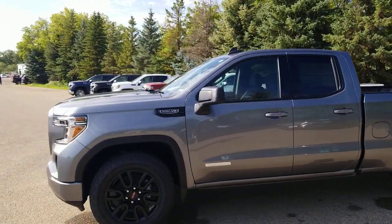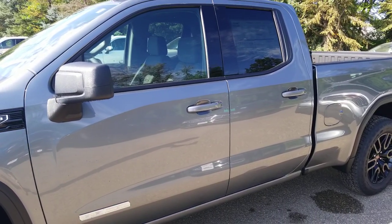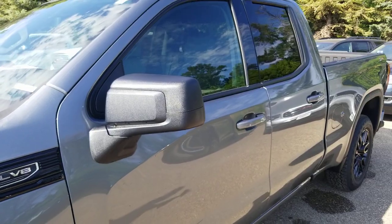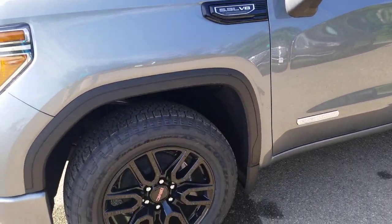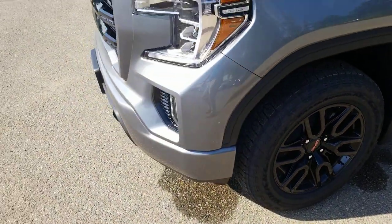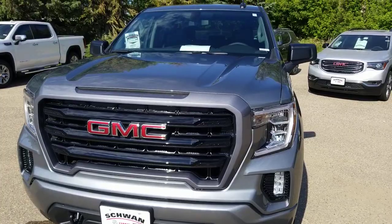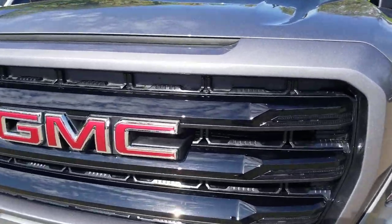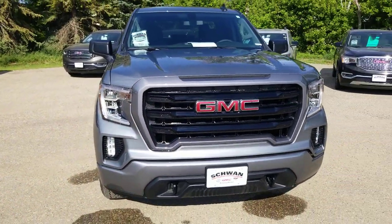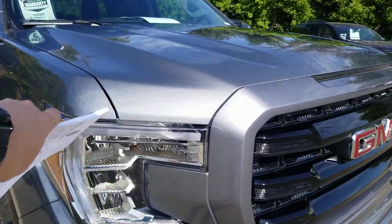So kind of what I meant by the monochromatic look, you can see on the side here, the door handles are going to be body colored, versus in our SLTs and SLEs and Denalis where they add some chrome to it, as well as your mirror caps are going to be body colored versus chrome appointed. The other thing you get in the Elevation is those nice blacked out wheels that are only available for the Elevation. And then up front, you have the vertical tow hooks. You have that body colored lining around the grille, and of course in the Elevation, that nice blacked out look too. So they kind of delete as much chrome as they can off of these to create that more aggressive off-road style. You do also get LED fog lights as well as daytime running lights around the side there.